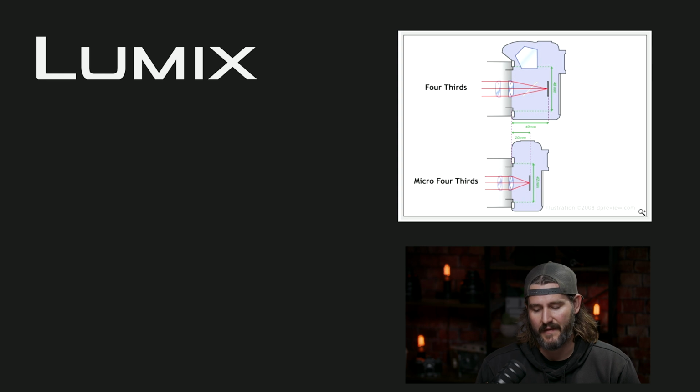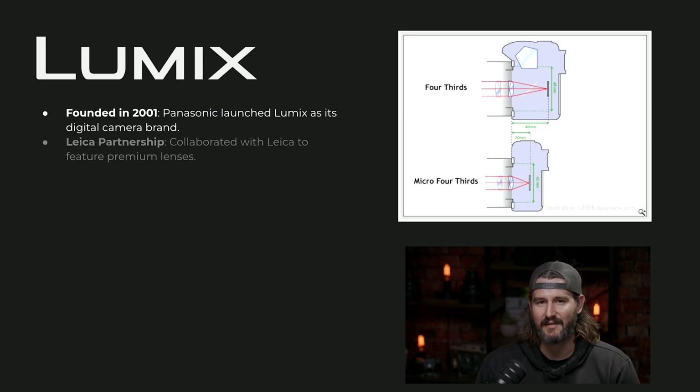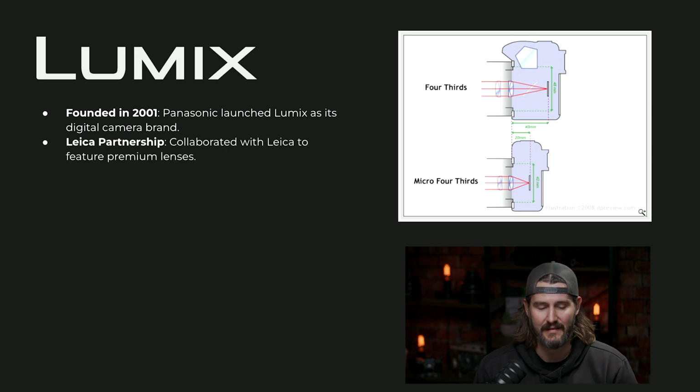But before we talk about the cameras specifically, we need to talk about LUMIX. It was founded in 2001 by Panasonic. It launched LUMIX as its digital camera brand. Panasonic is a globally known brand, and even to this day, LUMIX itself is not really all that well known. I'd associate it with something like Coolpix from Nikon, where it just sounds maybe a little bit cheaper, more off-brand, kind of like the consumer level. Hopefully that will continue to change, but if you talk to anyone outside the industry, I think LUMIX doesn't really resonate as much as the word Panasonic does.